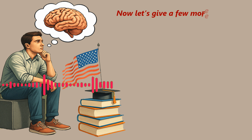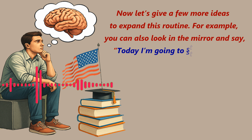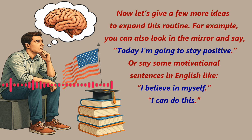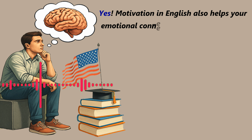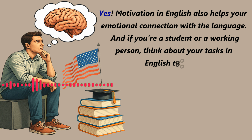Now let's give a few more ideas to expand this routine. For example, you can also look in the mirror and say, "Today I'm going to stay positive." Or say some motivational sentences in English like, "I believe in myself. I can do this. I'm learning and improving every day." Yes. Motivation in English also helps your emotional connection with the language.